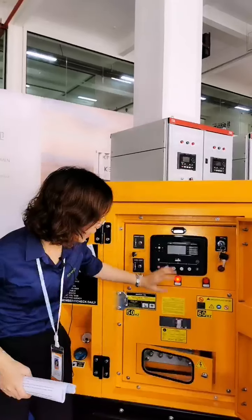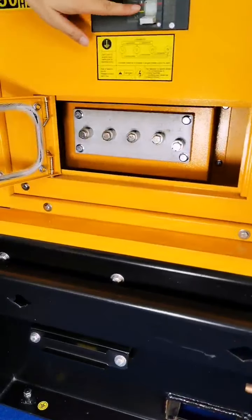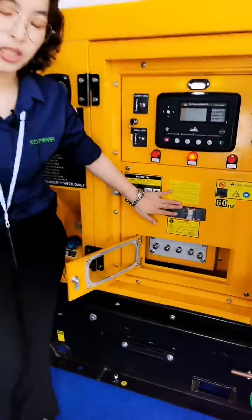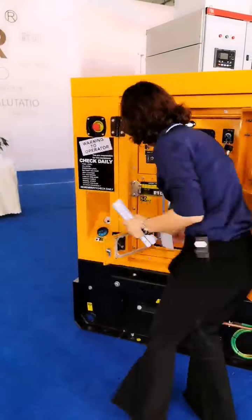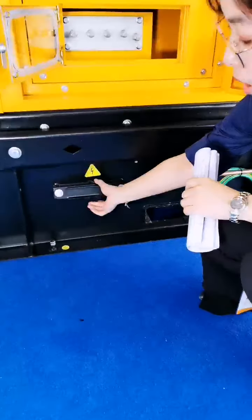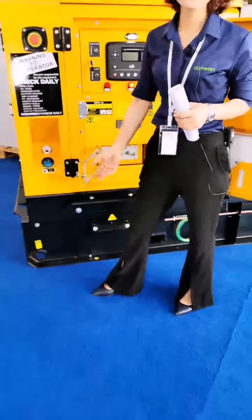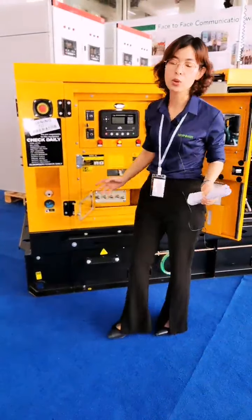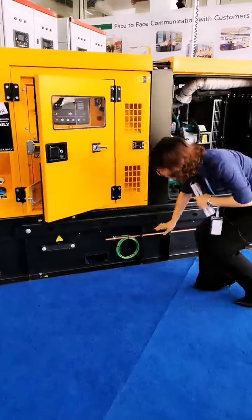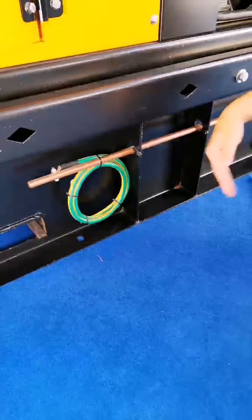The control panel and the power cable output are separate, with an ABB circuit breaker, and this circuit breaker has RCD protection. From the cable access to the ground, it has a cable clamp, so in case someone kicks the cables, they won't get loose. So it's quite safe. Besides it, there is an earth rod to be dug into the earth to give you protection.